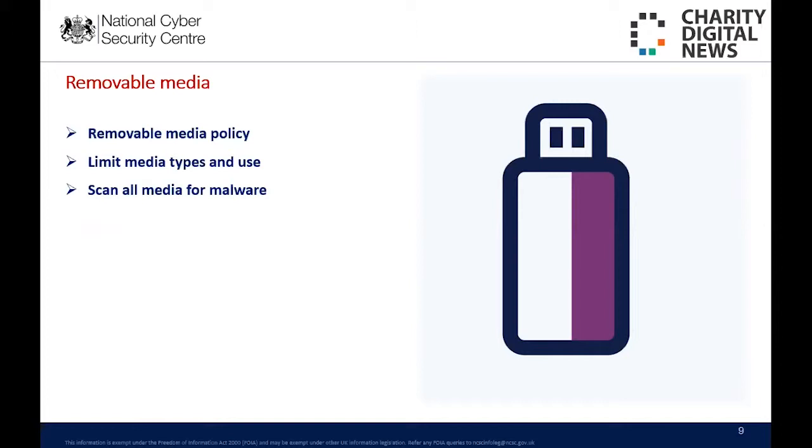Limiting the types in use, that falls out of that as well. So are you only going to allow certain types of devices rather than all of them? And again, are they only going to be your approved ones?